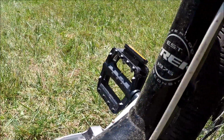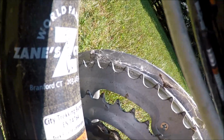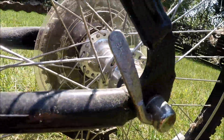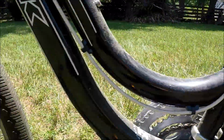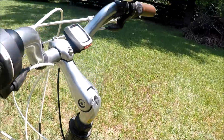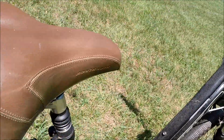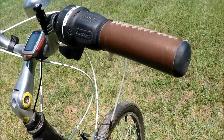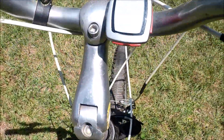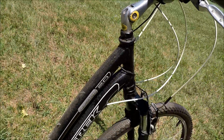Trek, Waterloo, Wisconsin. And looks like it was bought from Zane Cycles in Branford, Connecticut. Alpha aluminum frame, got quick release wheels on it. Stitched leather seat, also by Bontrager, and matching grips. Isn't that nice? Finding bikes like this, you look for rust where the screw holes are, don't see any. Just in really nice condition.